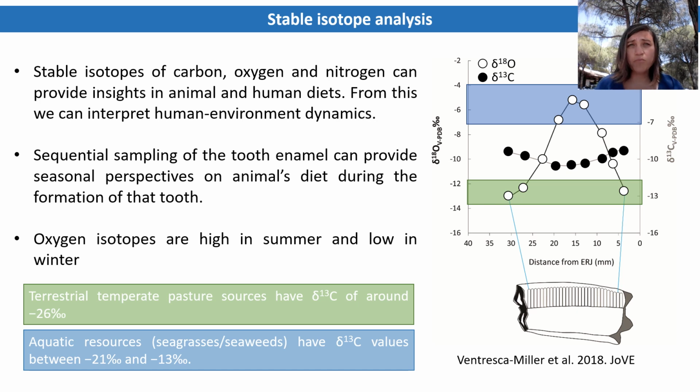Now, oxygen isotopes: the lighter isotope, which is oxygen 16, evaporates in the summer, and during the winter there is more oxygen 16, and so the isotopic ratio is lower during winter. Carbon, on the whole, in temperate European environments is fairly lax in variability. However, it can vary if an animal is eating, say, leafy hay during winter, or, for instance, aquatic resources. Now, generally, pastoral sources have a carbon value of around -26 per mil, whereas aquatic resources will have something much higher, between -21 and -30.